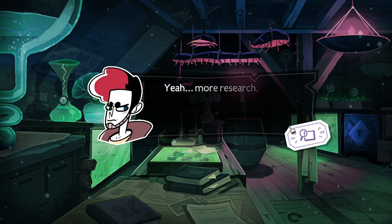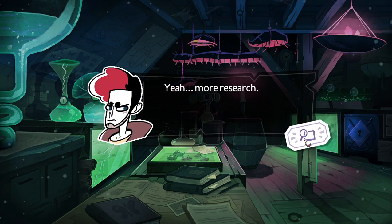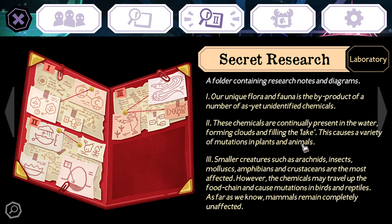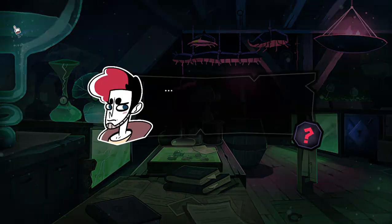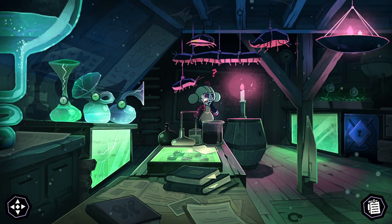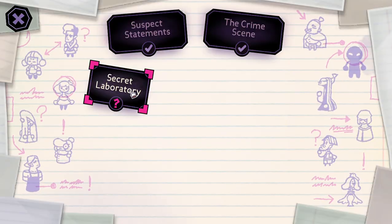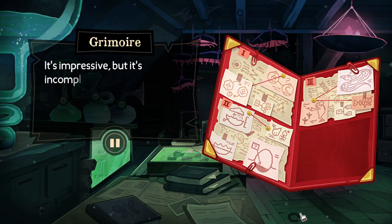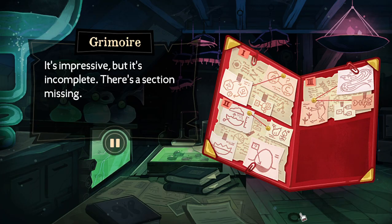Anything inside? Yeah, more research. Whose research is this? This is some seriously in-depth research. That's impressive, but it's incomplete. There's a section missing.